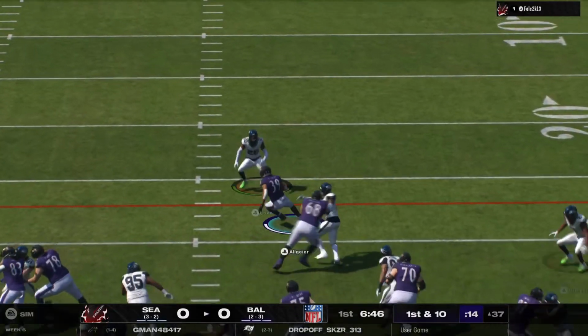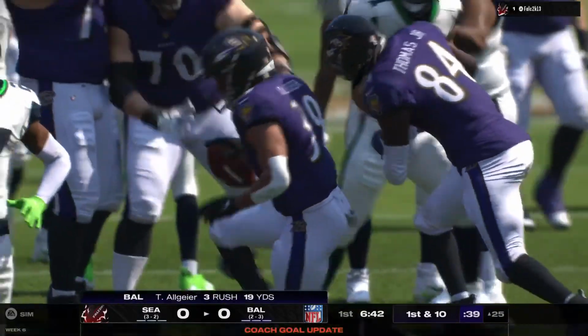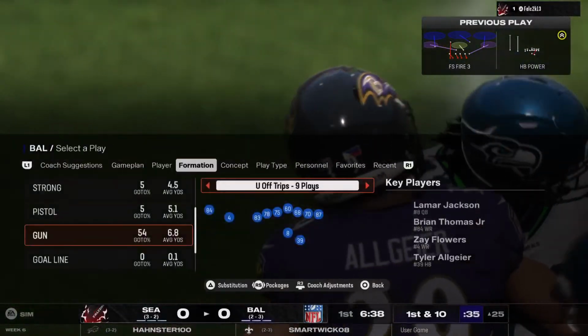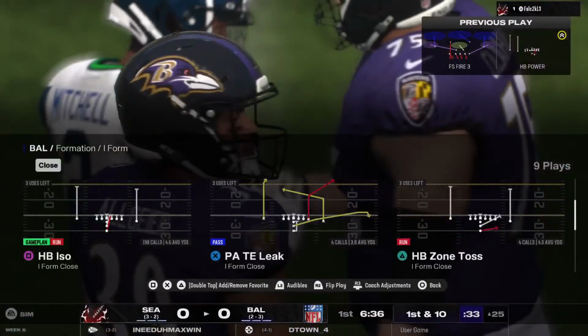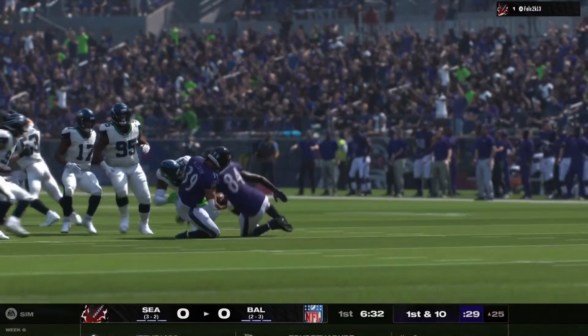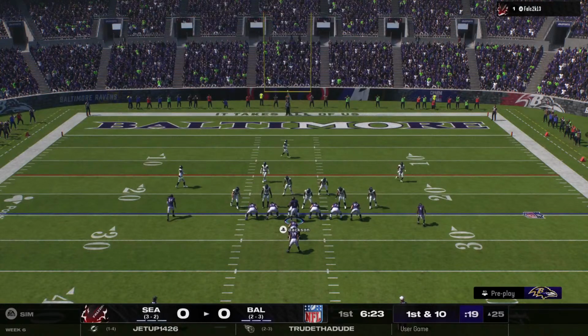Handoff. It's Algier, and he'll be taken down at the 25-yard line. The goal of every offense, Mike, is to find a way to establish a balance between the run and the pass. With some success here early on the ground, it will open up things as the game unfolds for the quarterback in this passing game.